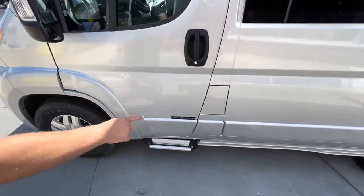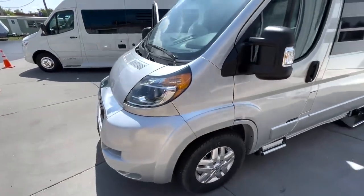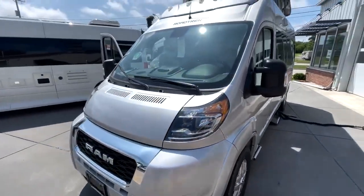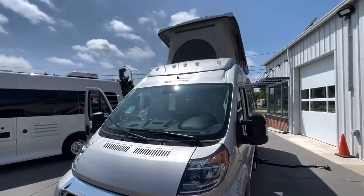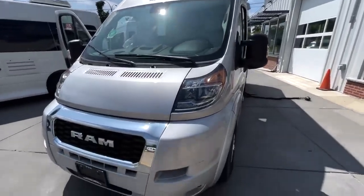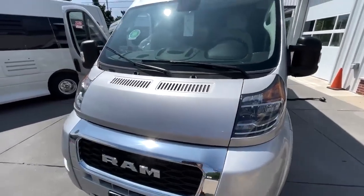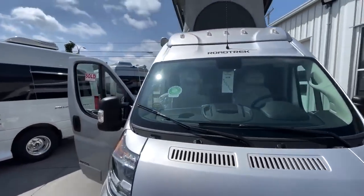That's the gas, yep. So front wheel drive. Front wheel drive. It's got aluminum wheels. You know, Roadtrek orders the chassis with a few more options than most. So you're going to have a leather wrapped steering wheel, some backup sensors, some of those things you don't find on every Ram van.